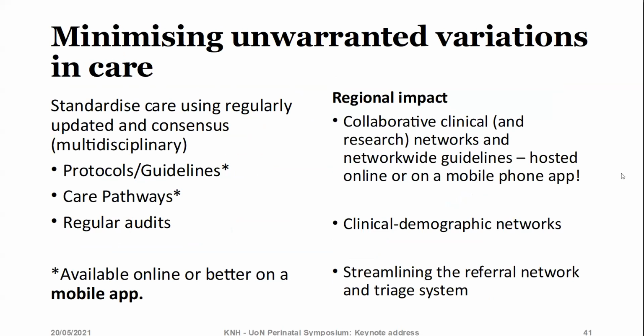There's the issue of minimizing our unwarranted variations in care. My experience, I hope it has changed, was a situation where consultant A would say that we are going to manage the patient this way. In the afternoon, consultant B comes and says, no, that other consultant was wrong, we are going to manage this way. And there's a bit of conflict. First, that is not good for training of residents, because they end up with conflicted opinions. So I would like us to move away from opinion-based practice to evidence-based practice.